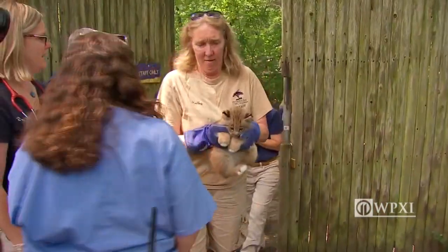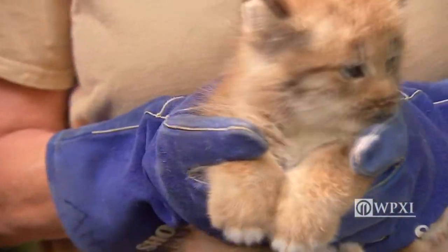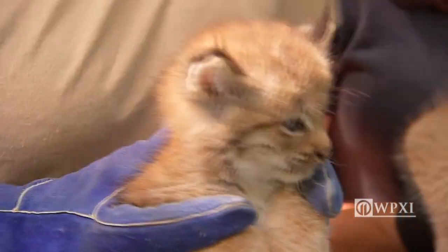And I'm pretty lucky this week, I think, because a couple days ago we got to introduce some baby beavers to you all. And today we are going to introduce you to our four Canadian lynx kittens. You might remember the Canadian lynx kittens that we had here last year, born to mom Chain and father Othar, and now this is their second litter as parents together.